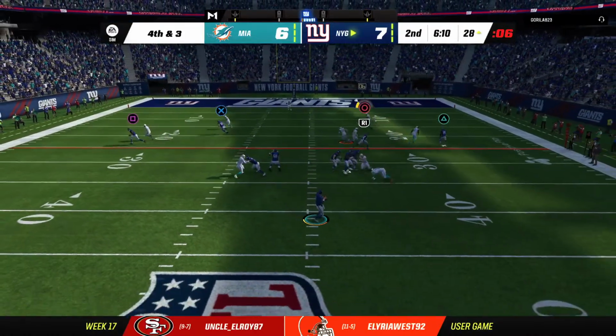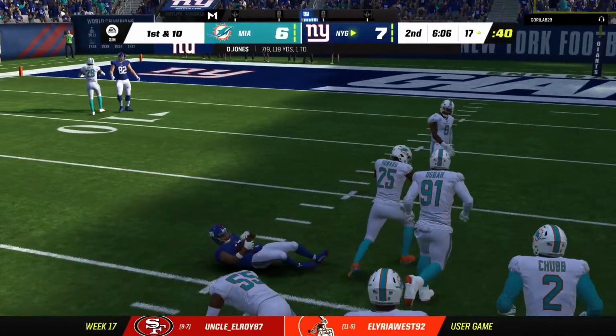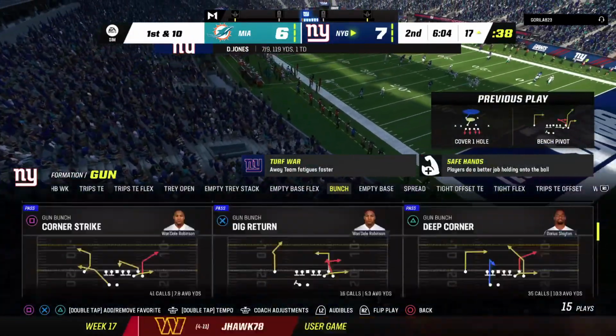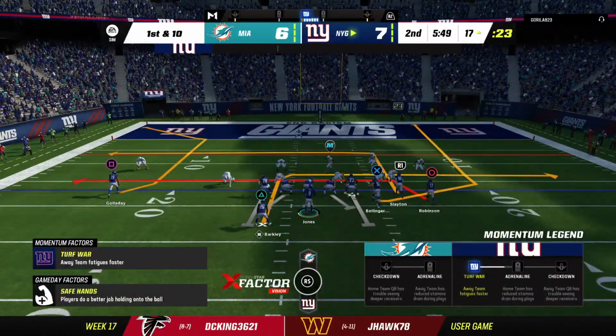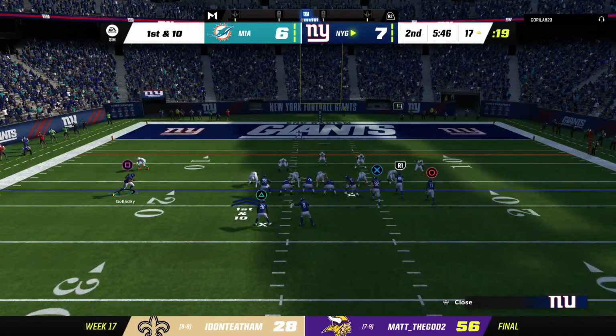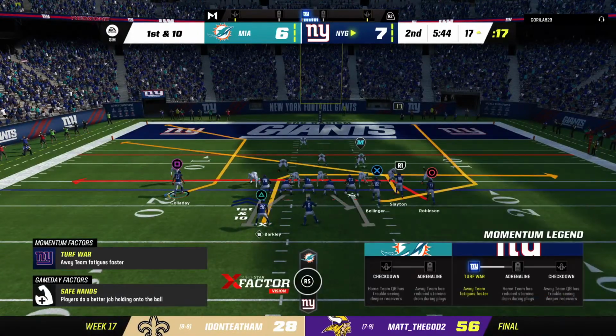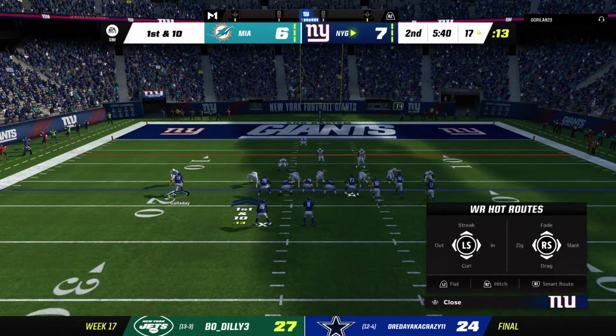Fourth down, Jones. He finds his man. It's Robinson. And he is going to have the Giants first down as they wind up with a gain of 11 there on fourth down. That's another New York Giants first down. First and 10 at the 17-yard line.